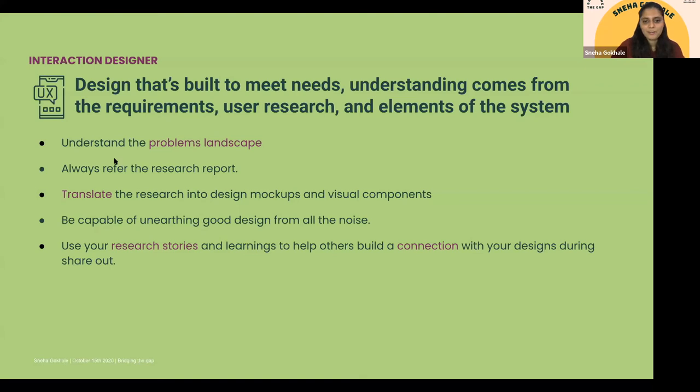But as an interaction designer, obviously always refer to the research report. I guess what we just discussed, right? Even if you land on the interaction section, don't forget about all the work that might have happened before you. Understand the landscape of the problem. And the most important, especially if you're part of that entire gamut or end-to-end process, use those research stories to actually make a connection.